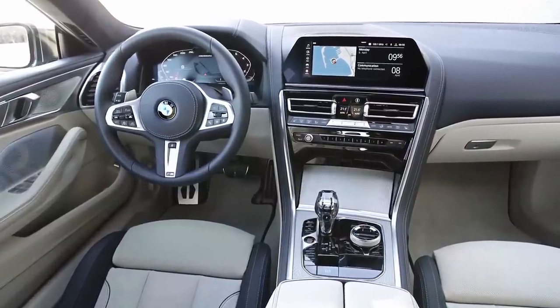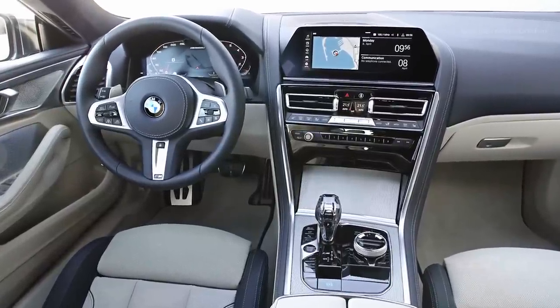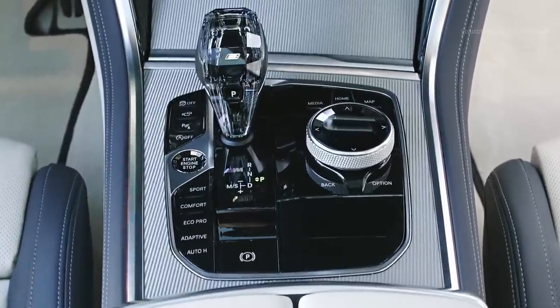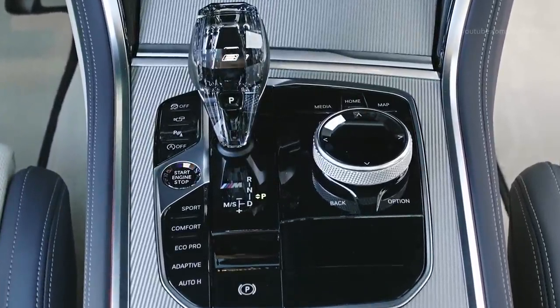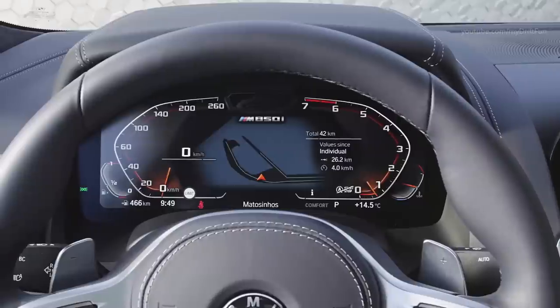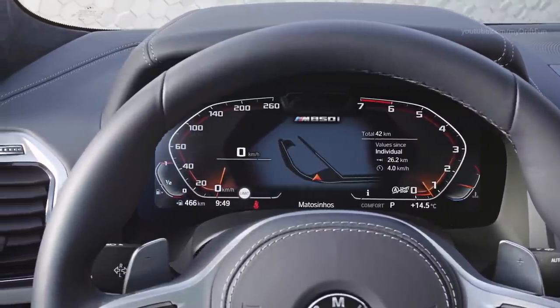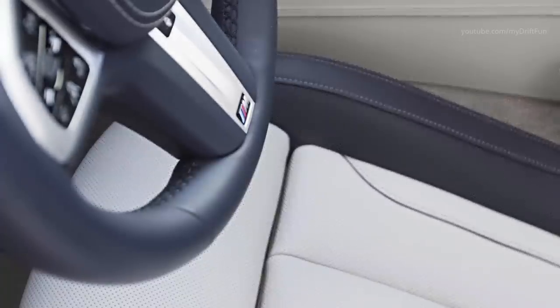BMW M850i xDrive Gran Coupe also features a front spoiler extension, 20-inch M Light alloy wheels with high-performance tires, specially designed M Sport brakes, exclusive exterior features in Cerium Grey, interior trim strips in stainless steel mesh design and illuminated door sill plates bearing the model badge.